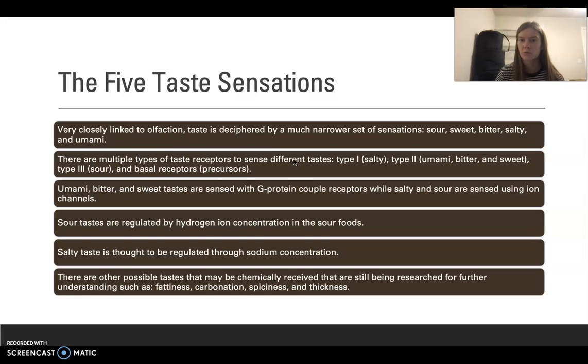And then there's basal receptors, sometimes called type 4 receptors, that are precursors to these receptors. So the umami, bitter, and sweet tastes are sensed with G protein coupled receptors, while salty and sour are sensed with ion channels. So they have different mechanisms. It's more complex than just a simplistic mechanism that they all work similarly on. Sour tastes are regulated by hydrogen ion concentration in sour foods, most likely. The understanding of sour and salty is still a bit muddled. Sour is a little bit more understood than salty.